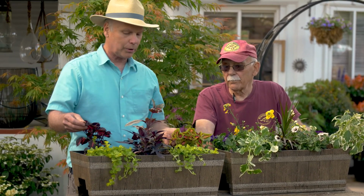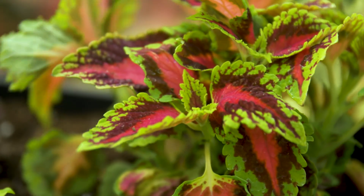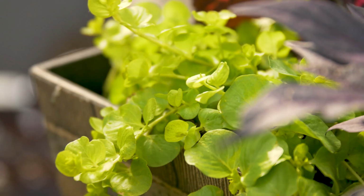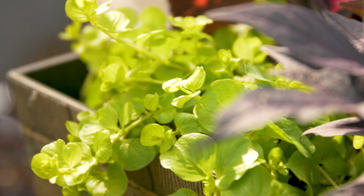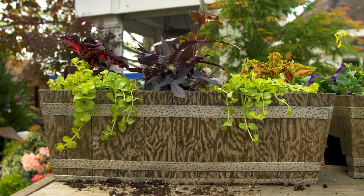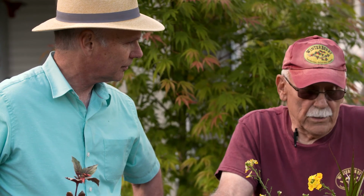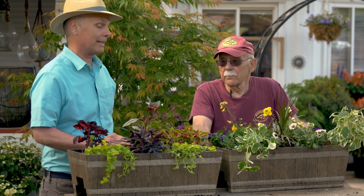But the beautiful coleus there, you can see this nice fuchsia has a little kind of pink in it, which picks up the color from the coleus. And we got the Lysimachia in the front with a sweet potato vine to pick up some of the dark color. This is a stunning container. Good choices all around. Beautiful container. Second place, without a doubt. I think I've definitely got you beat.